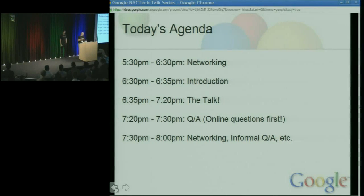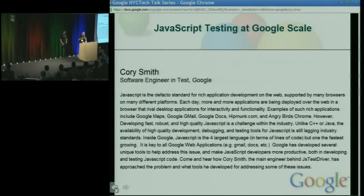Okay? I want to introduce you guys to Cory Smith. This information that's on the slide has been posted to the Meetup site, so I'm sure you have all read it. But a couple of informal notes. Cory and I have been working together here at Google. Cory joined Google about 2008 and has been here for about 3.5 years. His first job was on Gmail, helping with JavaScript tooling and JavaScript testing for the Gmail team. After about a year or so, he moved over to the Docs team and has been working with the Docs team ever since. So I hand it off to Cory.